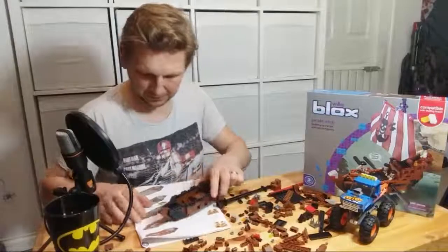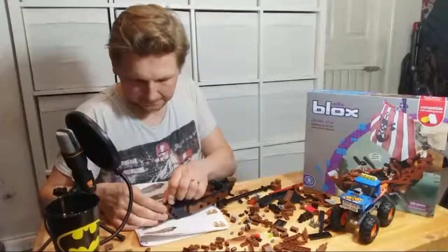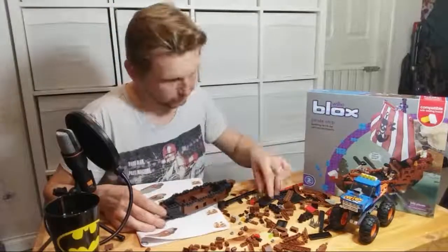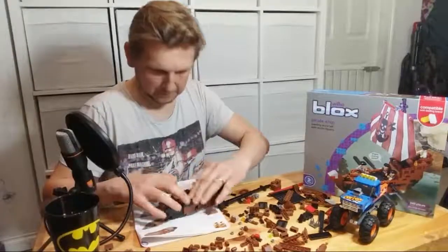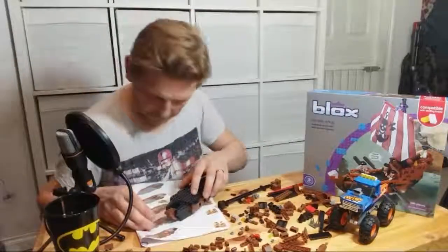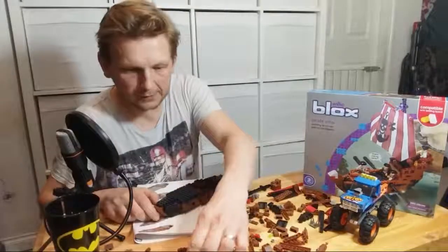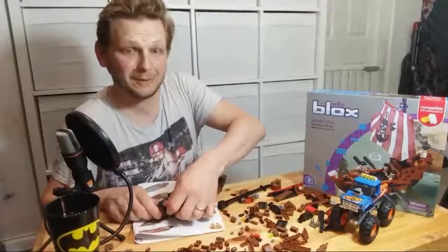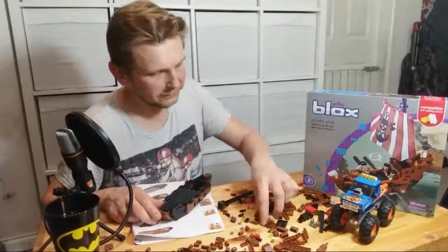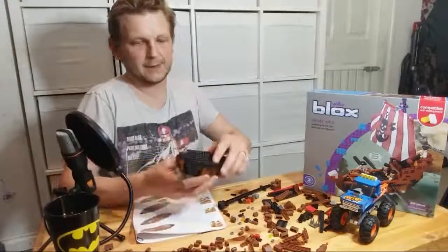Okay, this is some big panels going on now, so hopefully this is going to cover quite a bit of area fairly quick. I suspect this is suddenly going to get a lot more stable as well. There's a few wobbly pieces I was having to hold together whilst building it there. I suspect the deck is going to really solidify what we have and hold the sides of the hull together. Yeah, that's feeling a lot better.